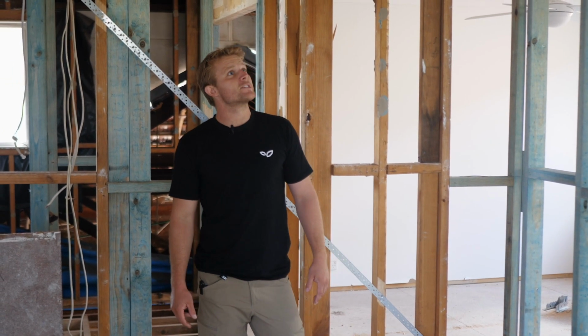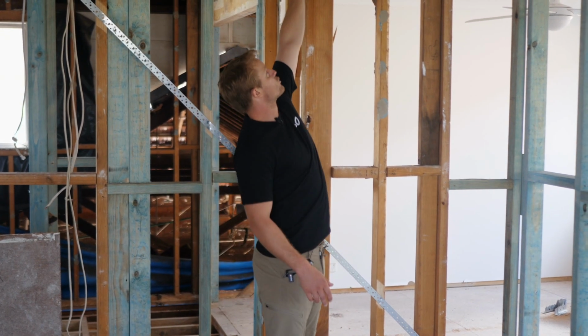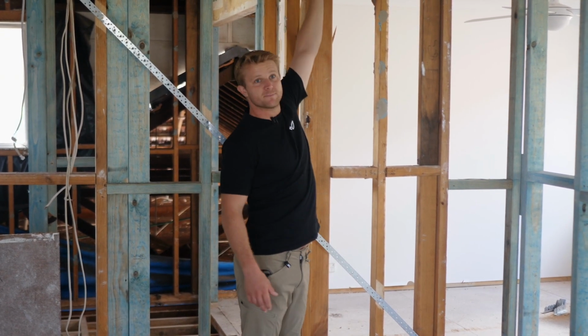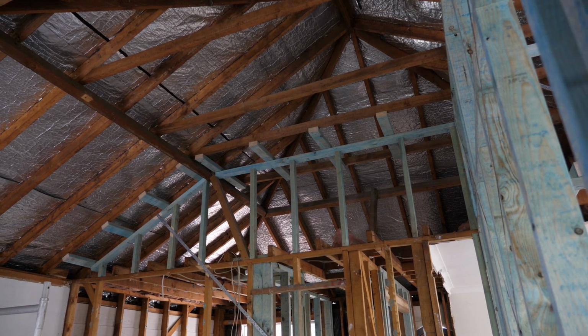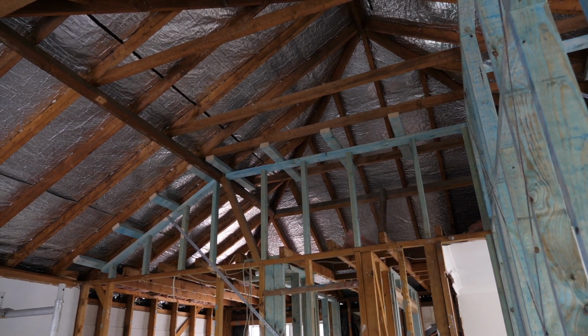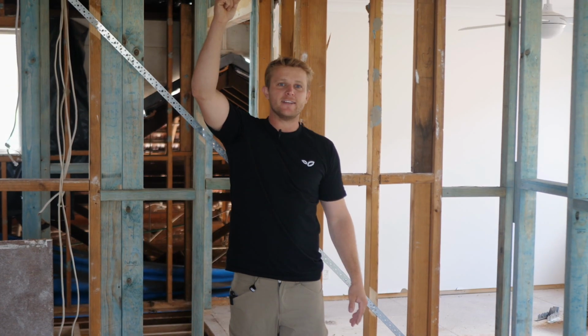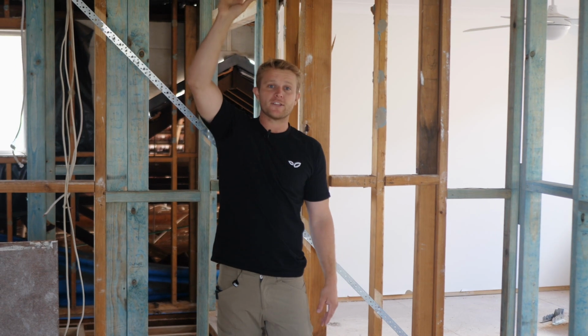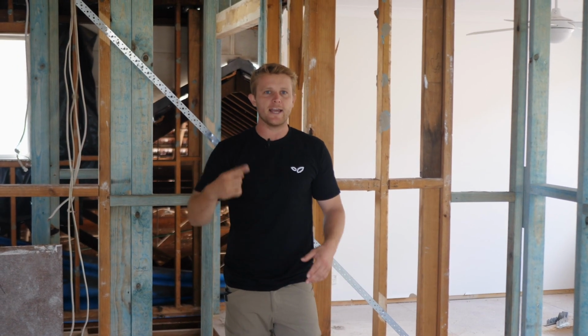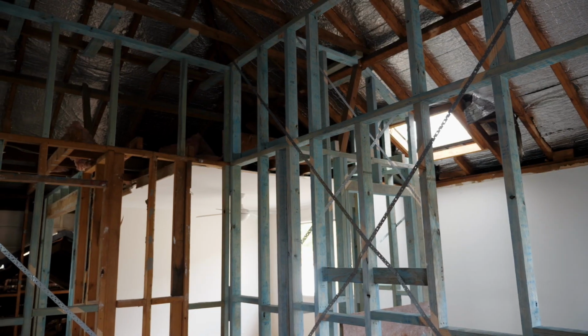One of the really cool things about up here is the raising of the ceilings. Originally they were 2.4, so just above my fingers here, and we've raked them to follow the original rafters. You can just feel straight away how much space we've got up here. There's going to be a ceiling fan that comes down from the high part of the ceiling. That's going to circulate the air really nice, plus break up the space a little bit. Yeah, so that's the gist.